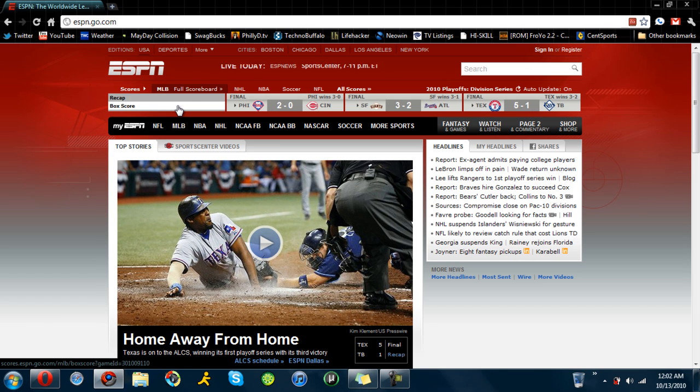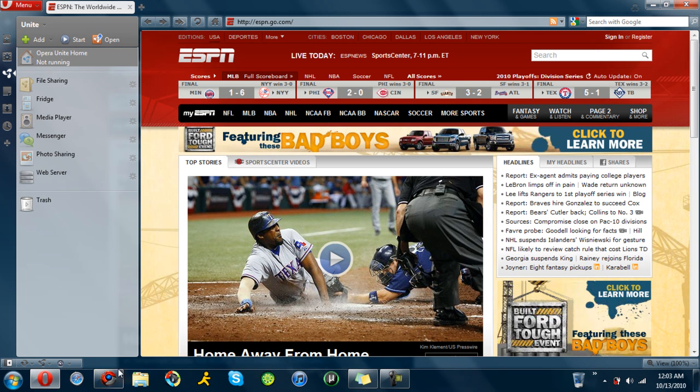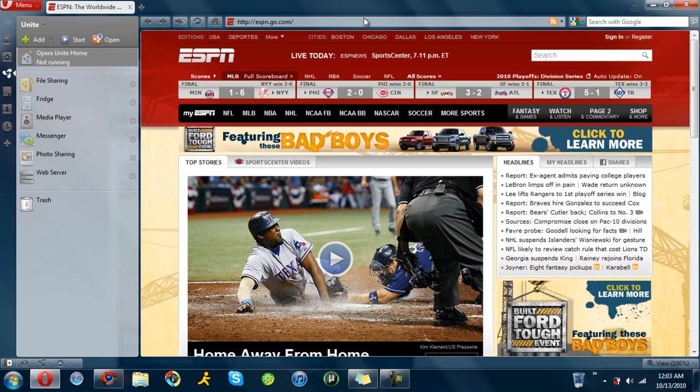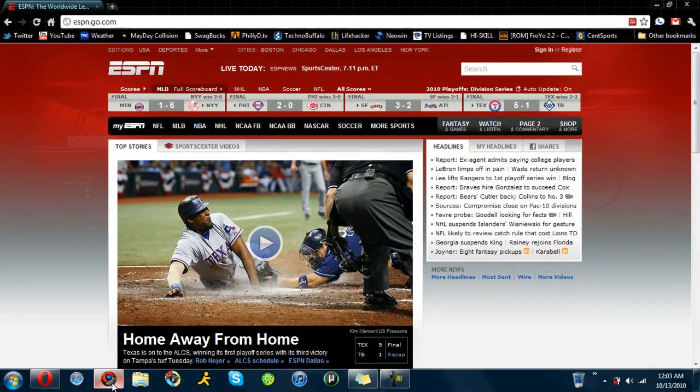But I personally like the simplistic layout of Google Chrome, and the speed of it is getting faster and faster. So I have no doubt that the future will edge out Opera by a good amount, and it will just get better and better. I do like the simplistic look of the top, and even though this does look nice, I just personally prefer Google Chrome.